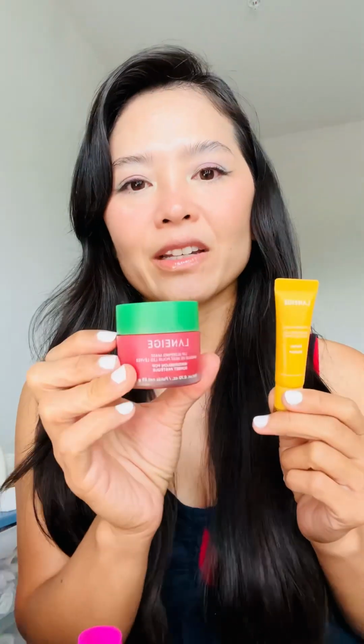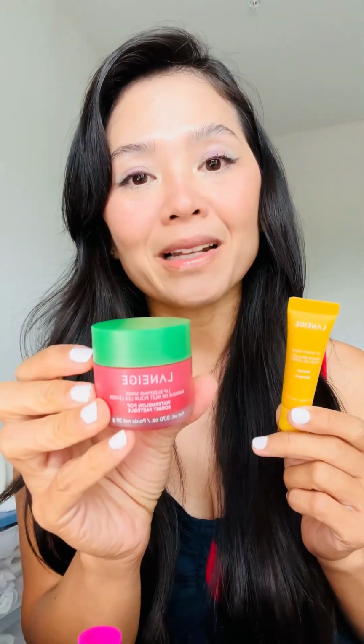Anyways, so this week I have ventured into the Laneige line because these two are so talked about, so popular, highly rated products. I guess my curiosity gave in and I just went ahead and bought them. I want to see what this hype is all about, what everybody's saying, how these two are so fantastic. So I did buy these two products from Laneige's website, the company itself, and we'll talk more about that. But as you can see, I did try the newest scent that they have, which is mango. And the other one is their sleeping lip mask in the scent watermelon pop.